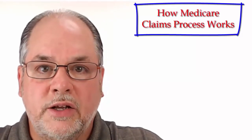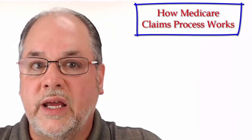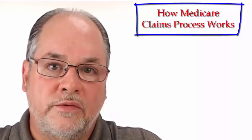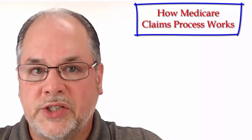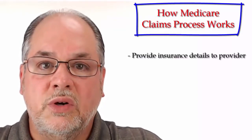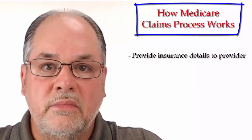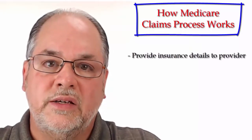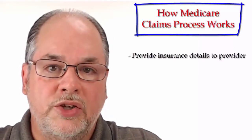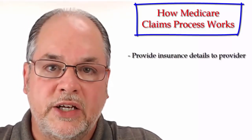So to explain a little bit about how the Part B excess charge works is to understand how the claims process works when you receive medical care from a medical provider. If you go to a doctor or a specialist in a hospital, they're going to ask you, do you have Medicare coverage? And you will say yes and provide them with your Medicare card. The medical provider may also ask you if you have any secondary coverage, such as a Medicare supplement policy. And then at that point, you would show them the ID card that you received from the insurance company that is providing your secondary coverage.